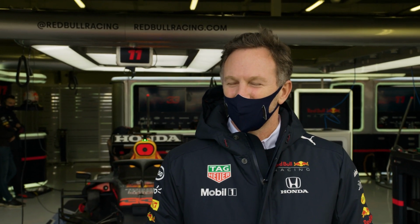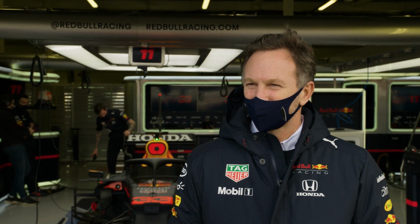Well, the car, due to the regulations, is very much a carryover, so the chassis is the same chassis that was used in Abu Dhabi, for example. But of course, all the periphery bits, a lot of those get revisited and changed. So it's an update, an extensive update, I would say, hence the name 16B rather than being an all-new car. So obviously there's systems checks. It's a new engine from Honda on their side as well, so that's where the main focus is.